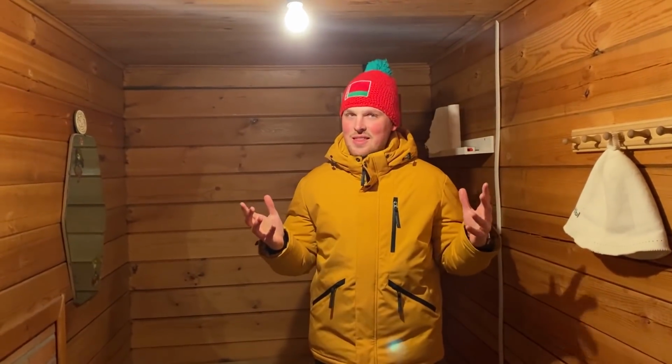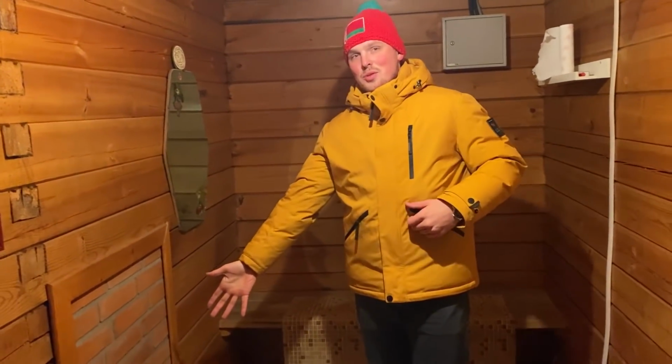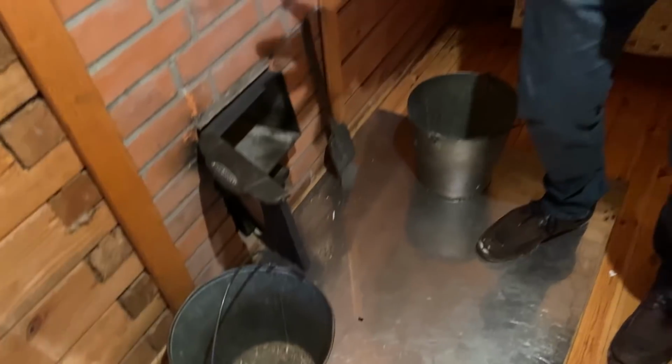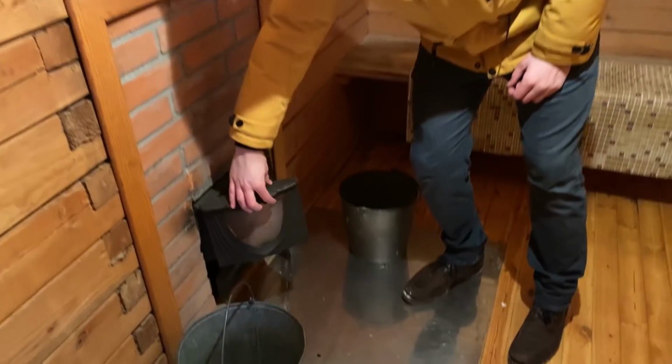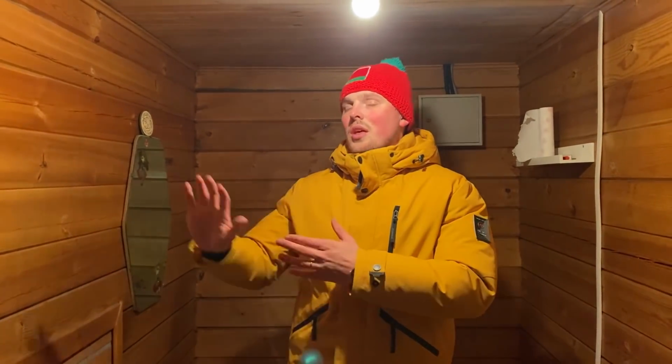Right now, of course, it's not that warm because it's not started. So you have a furnace right here as well. You put some wood in there, you light it up, and it's gonna get heated up. Once you give it about 2 to 3 hours of burning, then it's gonna get warm inside.